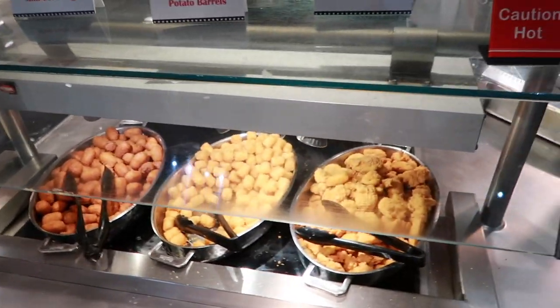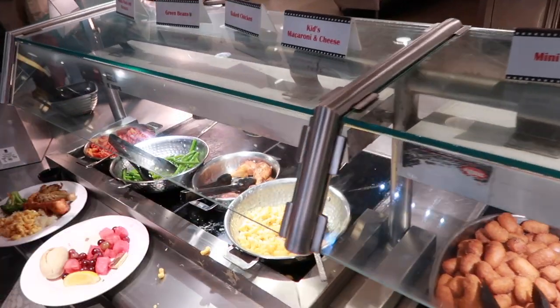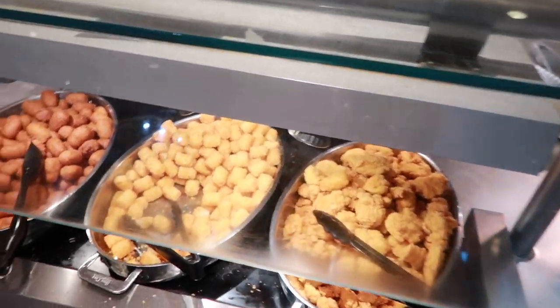And of course, for even the pickiest of kids or adults, there is an awesome kids menu here. Can't go wrong with chicken nuggets, mini corn dogs, potato barrels, as well as mac and cheese, baked chicken, green beans, and even a penne pasta marinara. So no matter your age or your taste, there's something for everybody.